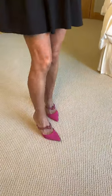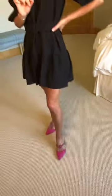Let's try another option. Hold on. Okay, here is some of my favorite shoes, and they're hot pink, and I love them. But if I'm only buying one pair, it's not going to be hot pink. And are they flattering on my leg? You tell me. All right, that's option number two.